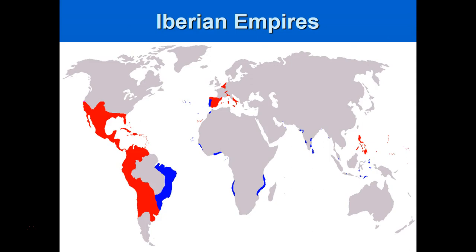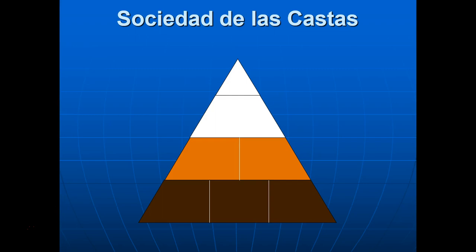But one thing they both share is the emergence of a brand spanking new type of social hierarchy, in both Spanish America and Portuguese Brazil, known as the Society of the Castes. In fact, our English word caste comes originally from the Portuguese word castas, which was the word they used to describe the system that they saw in India.